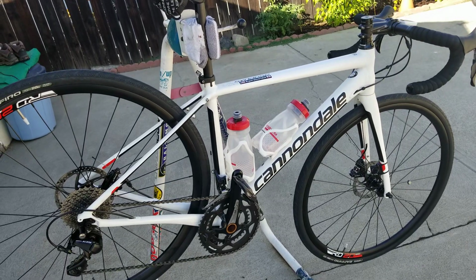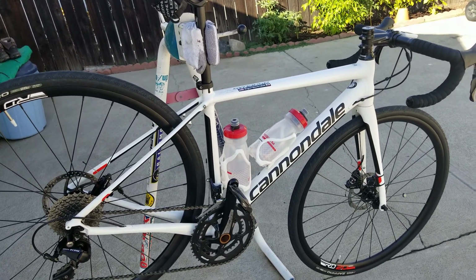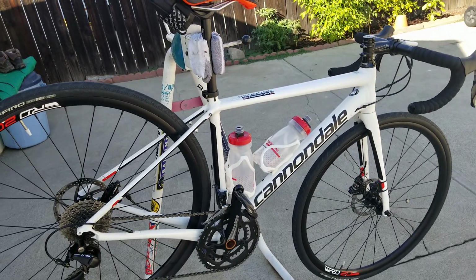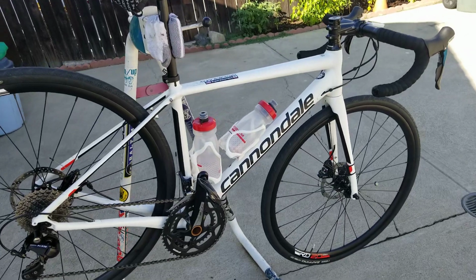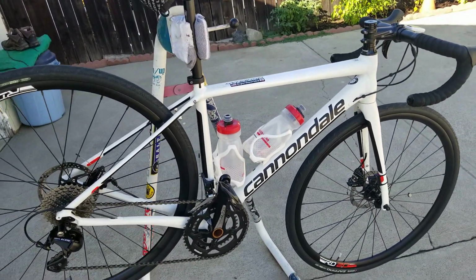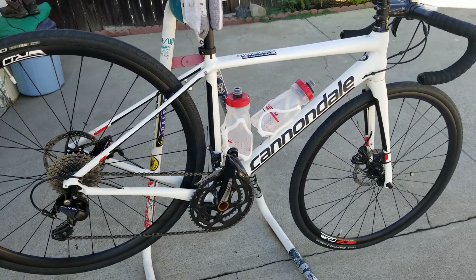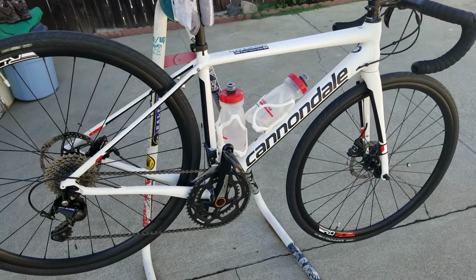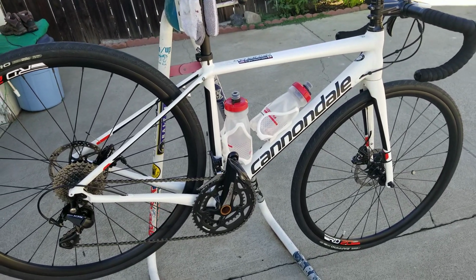Well, I was in InCycle one day and I was looking at a Tiagra build Synapse, and I rode it. It felt okay, but I didn't like the colorway. It was what they called barbecue at the time. And then I saw this one on a rack with a bunch of bags on it. I said, wow, that bike looks kind of cool. Can I see that? And then I saw the group set was one step up. It went up to the 105 11 speed versus the Tiagra 10 speed. And it was on sale.